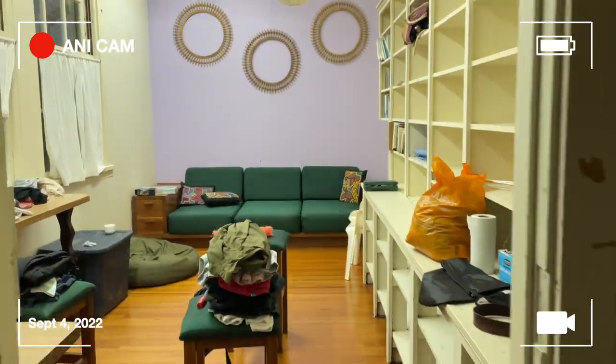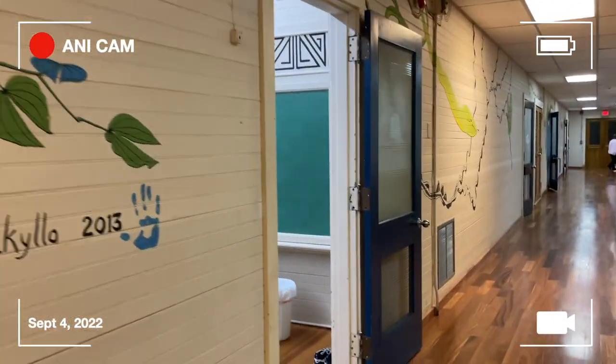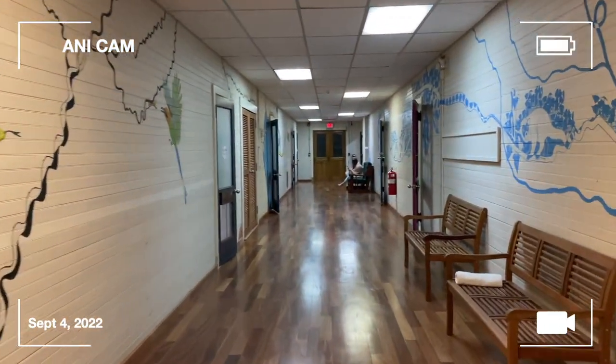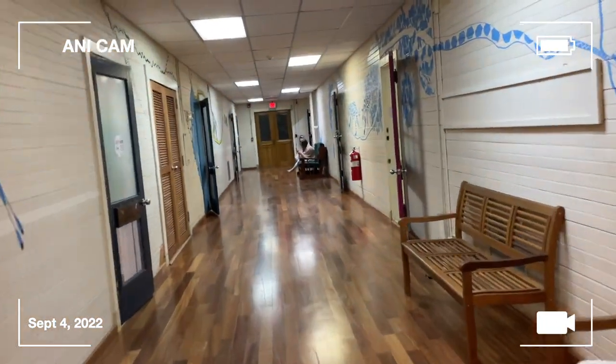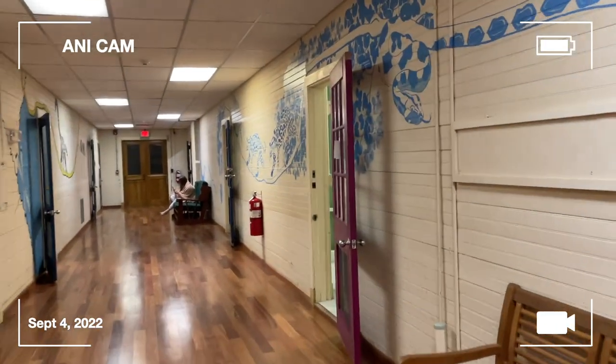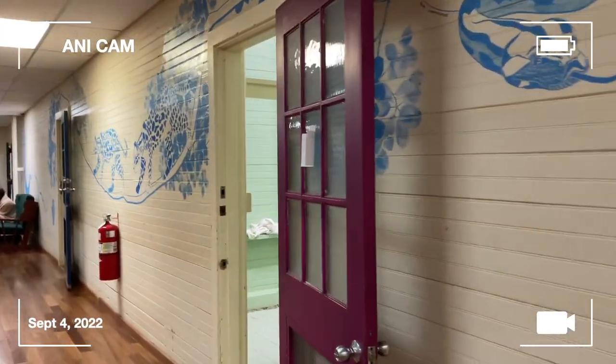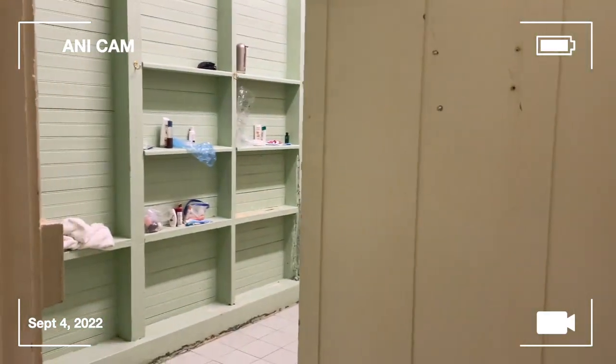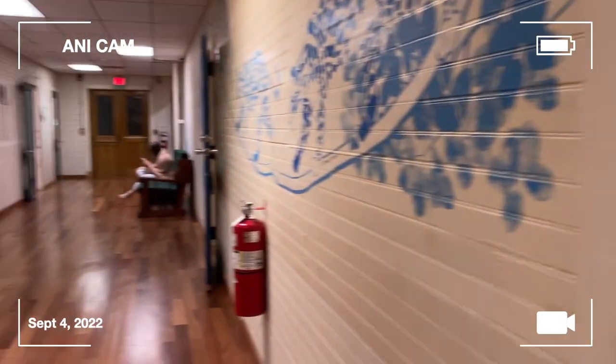And the place where you can just like chill. This is the men's dormitory. And we've got our bathrooms in here. So it's really quite nice. It's quite communal and everything's in one place, which is quite nice.